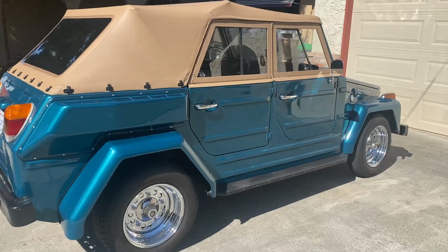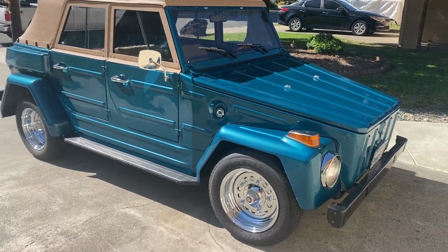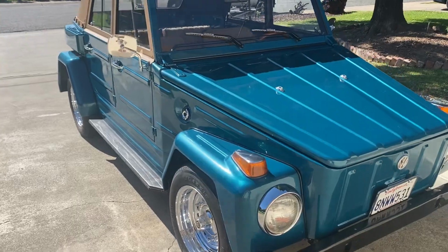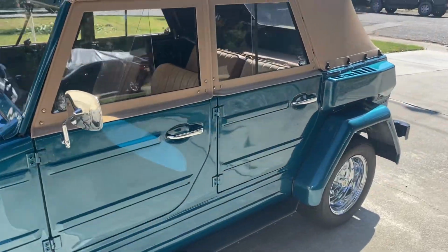Now, if you know me good, you know I cut my teeth with these V-dubs all through the 90s, living the van life before van life was cool, had dozens of bugs and buses, but I've never had a Volkswagen Thing. And boy, is this one pretty.